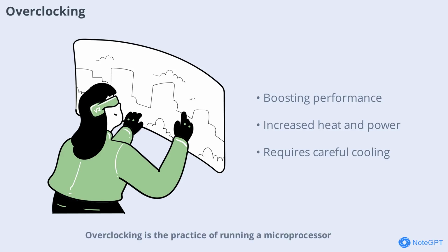Overclocking is the practice of running a microprocessor at a higher speed than its official rating. Enthusiasts use this technique to boost performance, especially for gaming or demanding applications. However, overclocking can increase heat and power consumption, so it requires careful monitoring and cooling solutions. While it offers benefits, it also comes with risks and should be done responsibly.